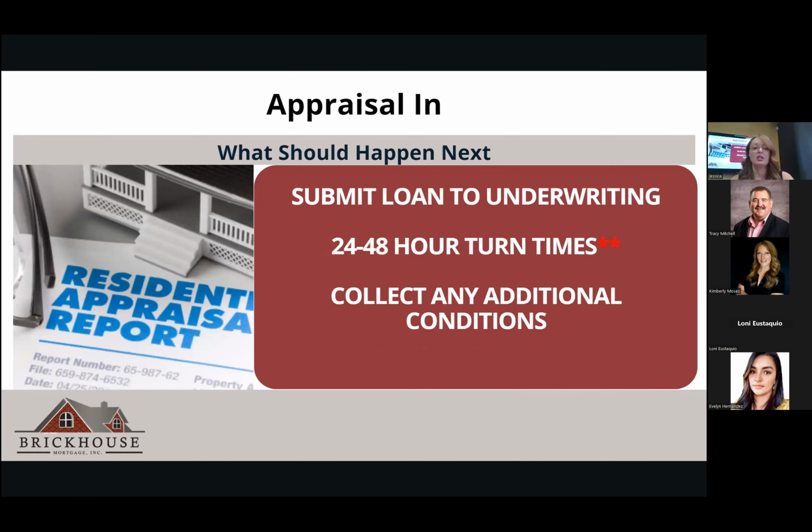All right, so this is where Hallie submits the loan to underwriting. It does normally take 24 to 48 hours for their underwriters to review and send it back to us. This is where we're going to go back to your client, request any additional conditions, and make sure that we have everything for that file.